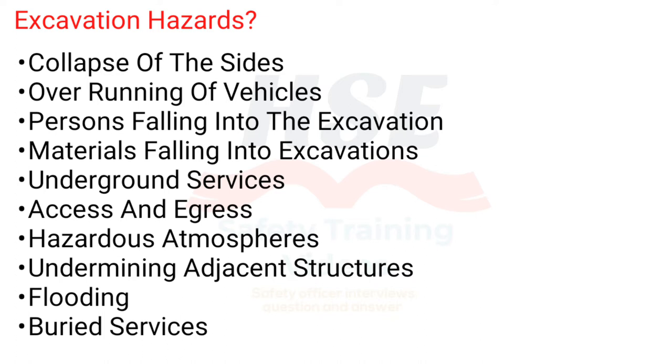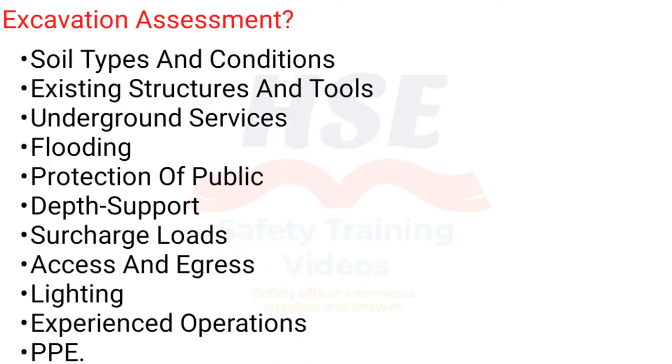Excavation hazards. Collapse of the sides. Overrunning of vehicles. Persons falling into the excavation. Materials falling into excavations. Underground services. Access and egress. Hazardous atmospheres. Undermining adjacent structures. Flooding. Buried services.